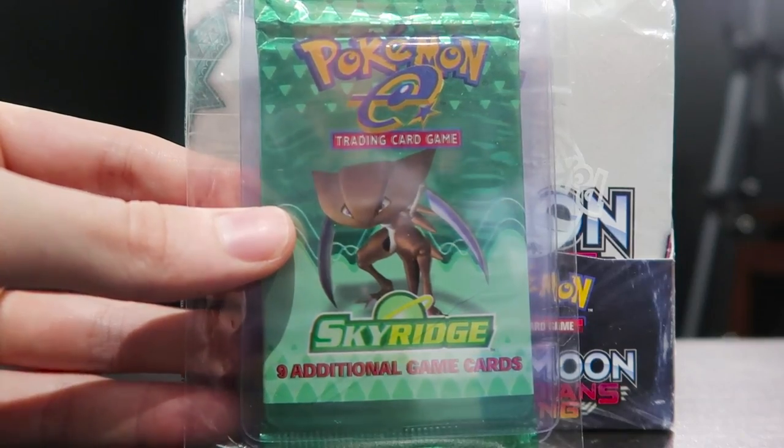Alright. Today, ladies and gentlemen, we are going to be opening the most expensive pack of Pokemon cards, the Skyridge Booster Set. However, before we open up this packet of Pokemon cards, I've got my brother Mitchell here for another pack versus pack. Hello, Mitchell. Hello. You ready to open this Pokemon?